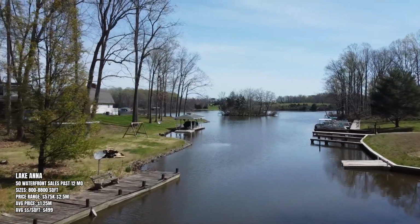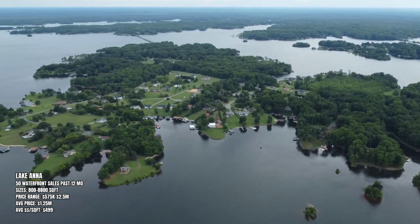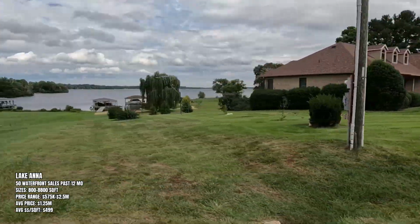One day I could see Sarah and I owning something here, especially given the proximity to where we currently live and how little spare time I have for vacations, so I greatly appreciate a quick trip. It's a perfect place for a day trip or an overnight visit. Over the past 12 months, there were 58 homes listed as waterfront at Lake Anna, but I had to go through the actual listings and look at the maps because if there's a puddle of water in the back, a listing agent will say it's waterfront.